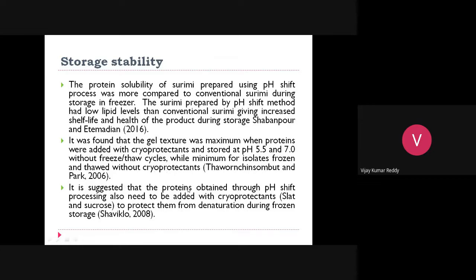A similar study was conducted by Shaviklo in the year 2008. He also suggested that pH shift processed protein also needs to be added with cryoprotectants to protect it from denaturation during frozen storage. So all these studies indicated that even though fish protein isolate has good storage stability, for better stability and shelf life, it must be added with cryoprotectant before it is subjected to freezing.